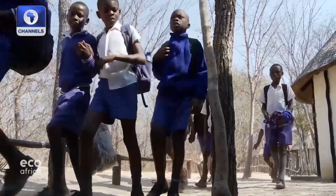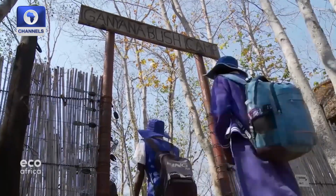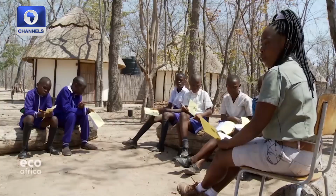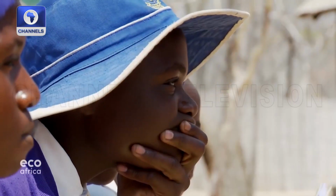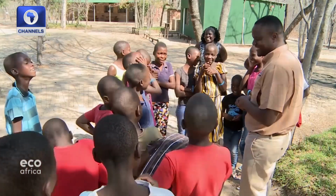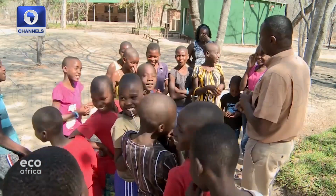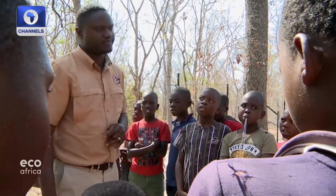Painted Dog Conservation is today hosting a class from one of the 21 schools in Hwange for a week-long program called Iganyana Bush Camp. It's an opportunity for kids around the age of 11 to learn more about the painted dogs and their environment. An opportunity that's otherwise limited.